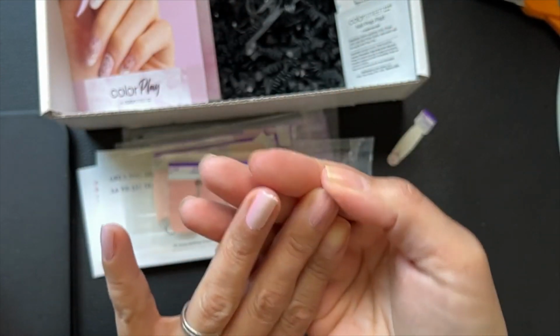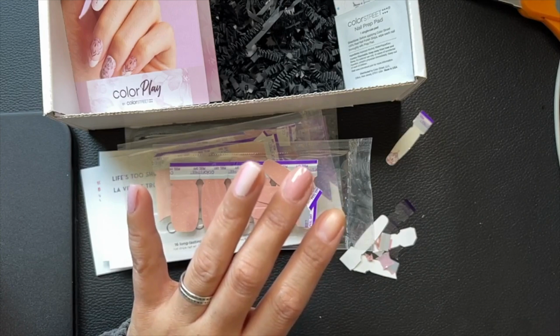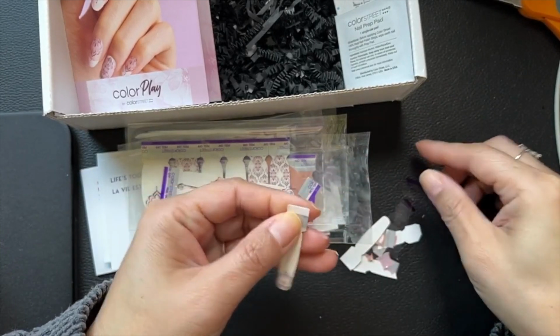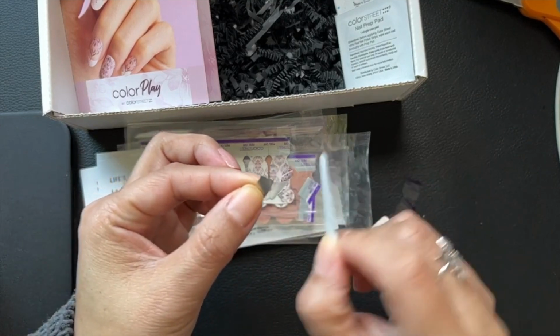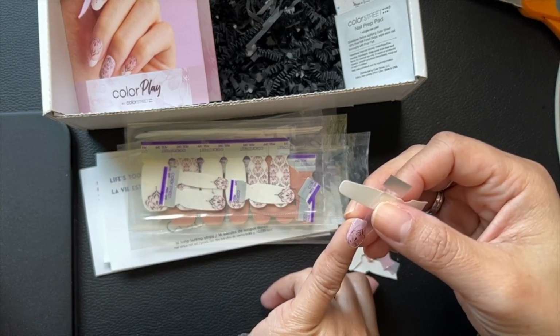Even though neutrals by themselves are not my jam, I tend to mix it with something darker. But, I don't know, let's see Laced in Love. Laced in Love is this overlay. So, I don't know which set to put this over. Maybe let's look here. Oh, so this is a two-sided, so it's, okay, that's pretty.